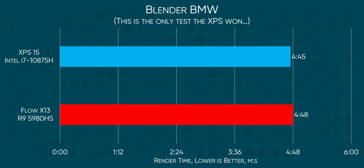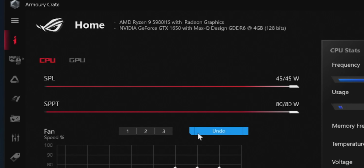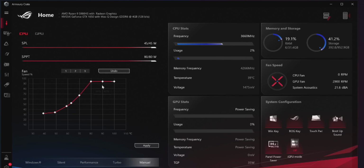Despite being the size of an XPS 13, the Flow X13 was trading blows with Dell's much larger pride and joy in CPU benchmarks, and that was only until I discovered something rather fun. In Asus's ROG software, you can flip over to manual mode, which lets you turn the CPU from a 35 watt TDP up to 45. Now, unsurprisingly, that's a little too much for the poor cooler in this thing to handle.